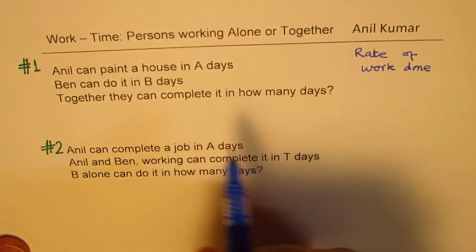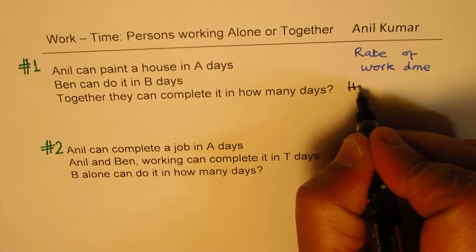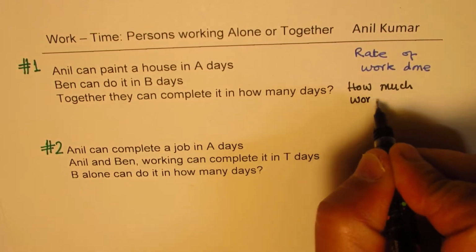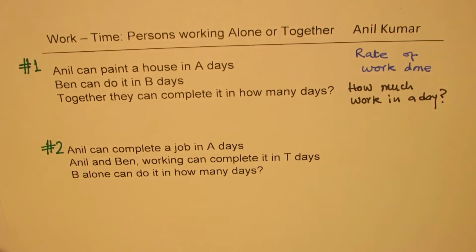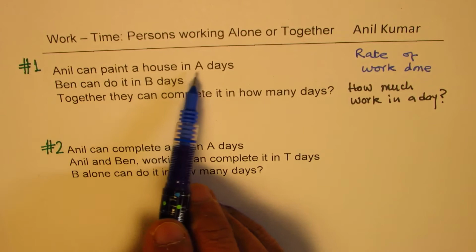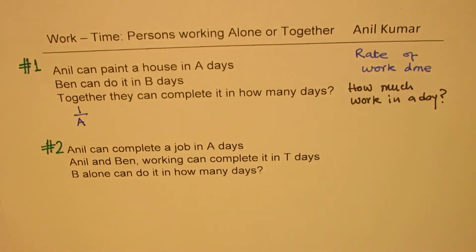So that is, how much can Anil paint in one day? So we are asking one question. How much work can Anil do in one day? So that is the question to be answered, right? So, in one day, what really happens? We say Anil can paint a house in A days. In one day, he can paint only 1 over A of that fraction, right?